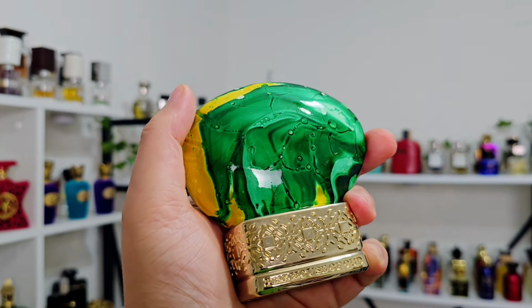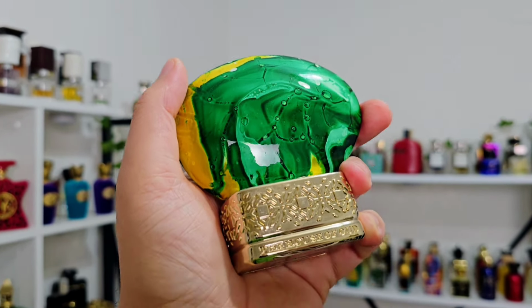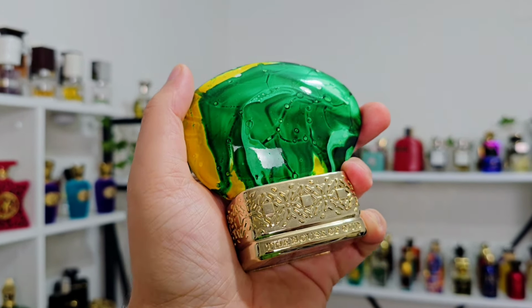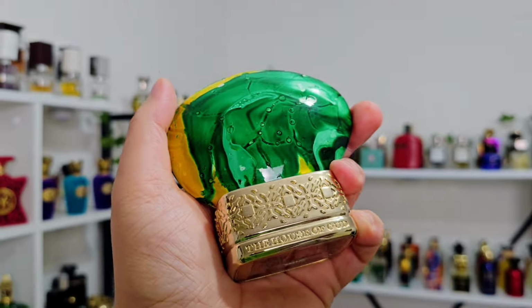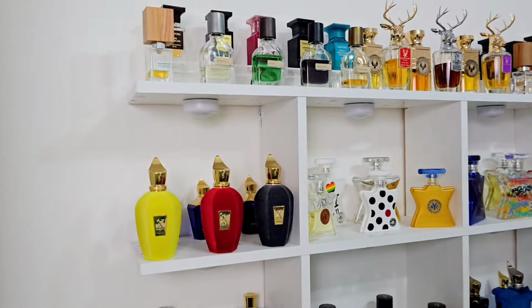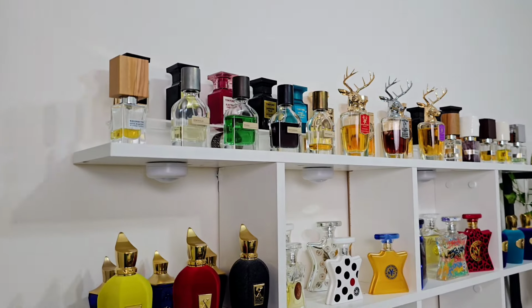And it isn't your typical wood fragrance. This isn't very extroverted. This isn't very powerful. This is a bit more subtle, a bit more elegant. That's why it's quite versatile. As I said, my first entry, Cypress Shade from the House of Oud.